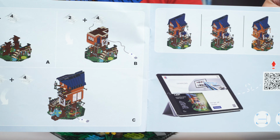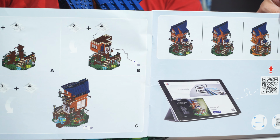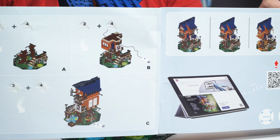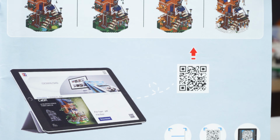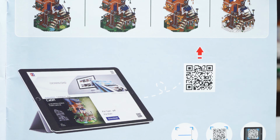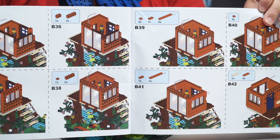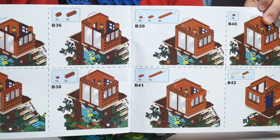Because you have to use it while you're building it. I'm like, oh man, I don't want to do it. But we'll see if we have time later, and I'll try to wire it and throw it in there. And look, there is a QR code there. Go to the QR code and you can download the instructions yourself. Oh, good job, Cada. Just an example there of what it looks like.